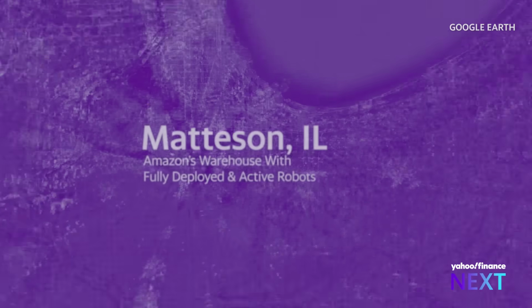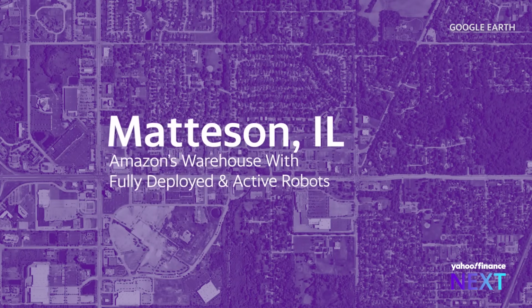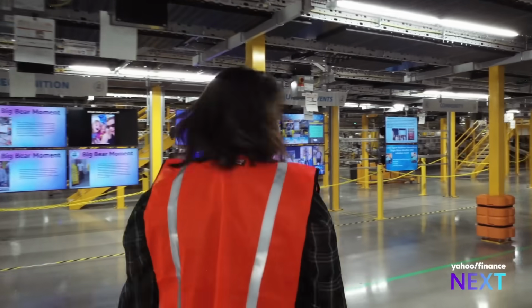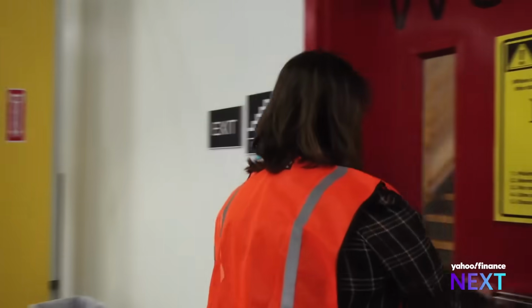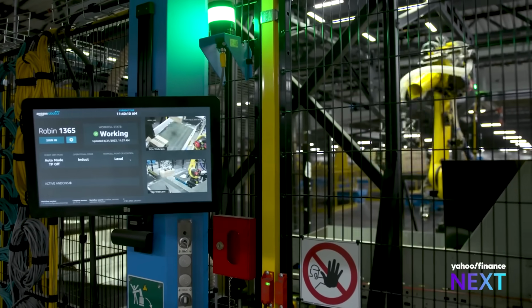We're in Madison, Illinois, at one of the largest Amazon warehouses in Chicago. It's also the site of some of the most advanced robotics in the world. The robots here are tied directly to Amazon's bottom line today and to its future, as the company looks to make deliveries faster and cheaper.